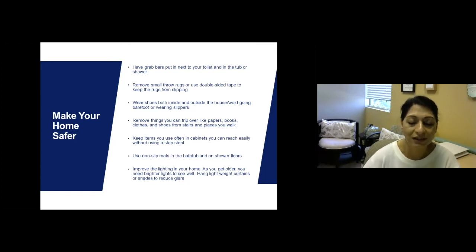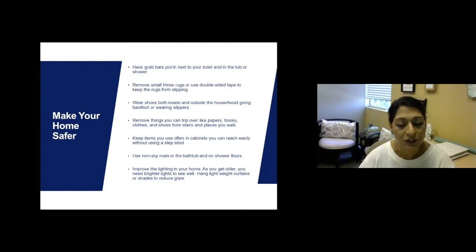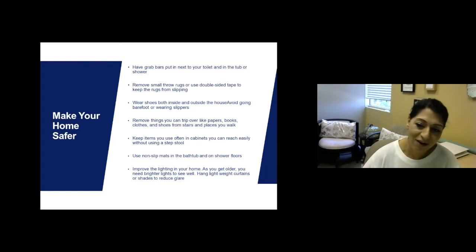We don't always like to take the extra step because we feel like we should be able to reach and it should be easy enough, but that's an easy way to injure yourself, causing you to go off balance, causing you to have the fall. So, we want to prevent any of these issues as much as we can. Definitely use a non-slip mat in the bathtub and in the shower floors.